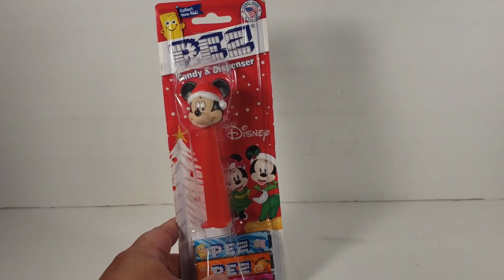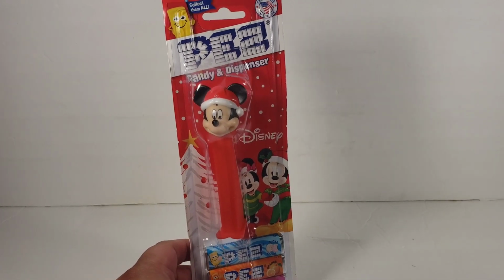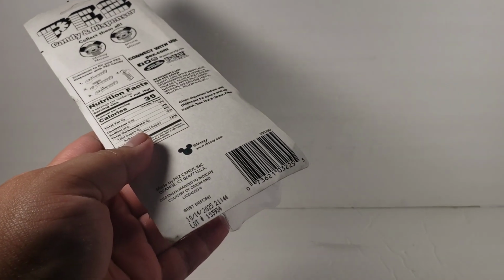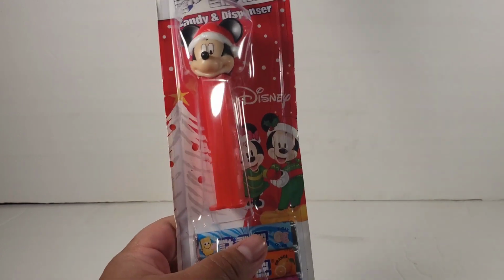And the next items are 2 pets. Actually 3, but I found this pez and the Mickey Mouse, the Christmas pez, the candies. And the candies are not expired yet. It's till 2025. So that's cool. This one, I got it for $1.